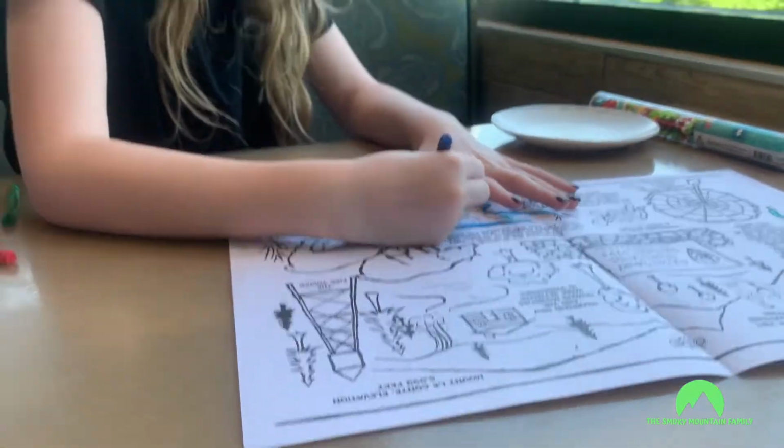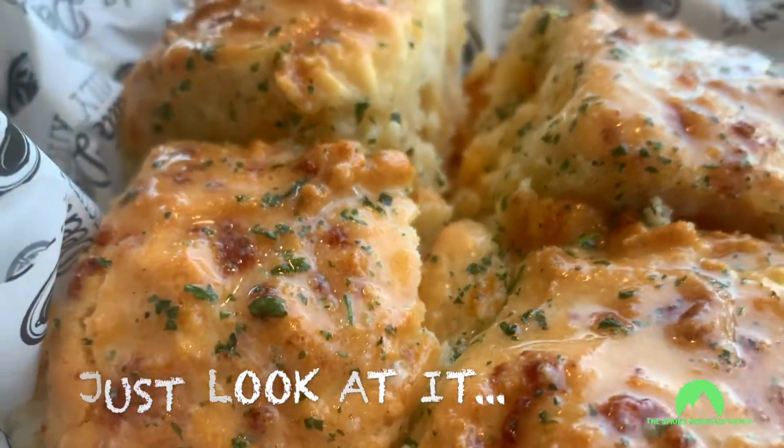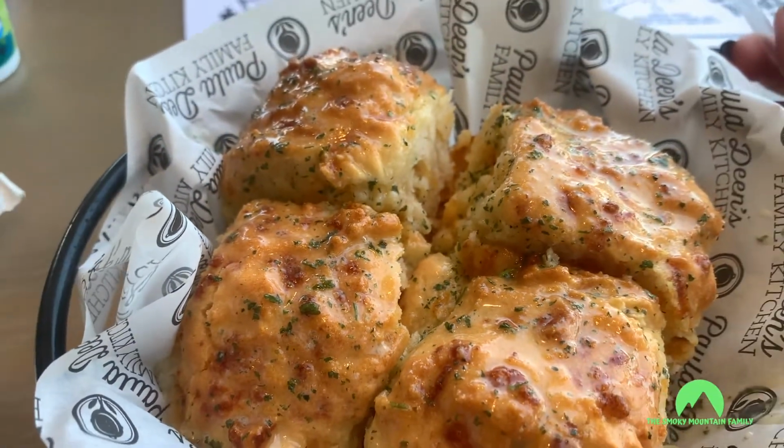Yeah, it's ridiculous. Look at this. It's just doing what it wants today. We're mad at them. Would you look at it? Doesn't it look like Paula Deen created this? Look how much butter is in that.